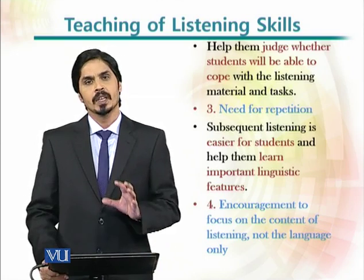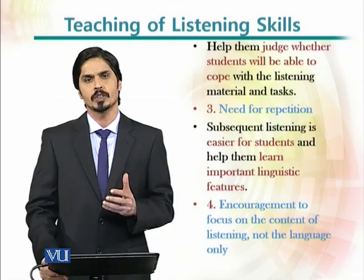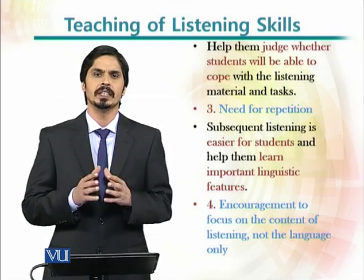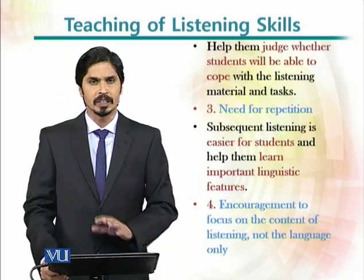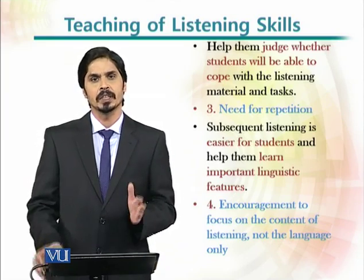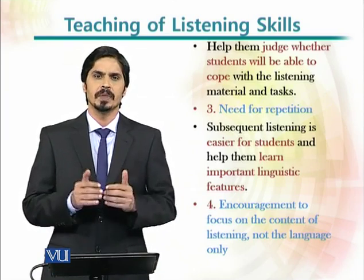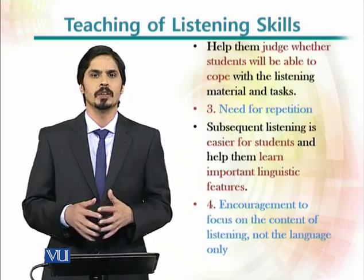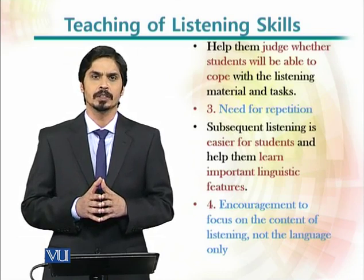There is a need for repetition as well, because repetition makes the text easier for learners, and it helps them know, judge and understand some important linguistic features. First listening may not be easy for many learners. Then, encouragement to focus on the content and not only on the language in a listening activity. Students must be asked to comprehend what they listen to. Mere focusing on language elements may not be that helpful in developing listening comprehension among students.